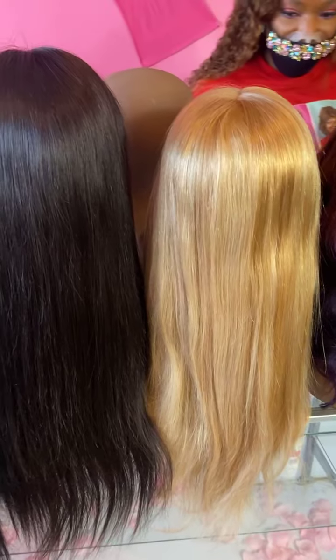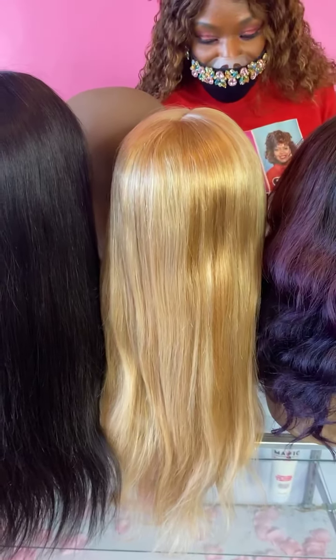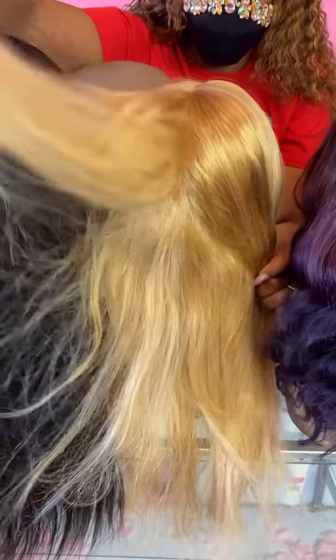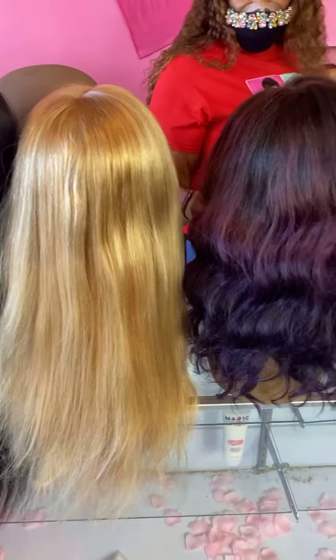Here we have some of our full lace blonde units. So this one definitely is full lace. You can see all the way through to the scalp there. This is a 18-inch full lace blonde.